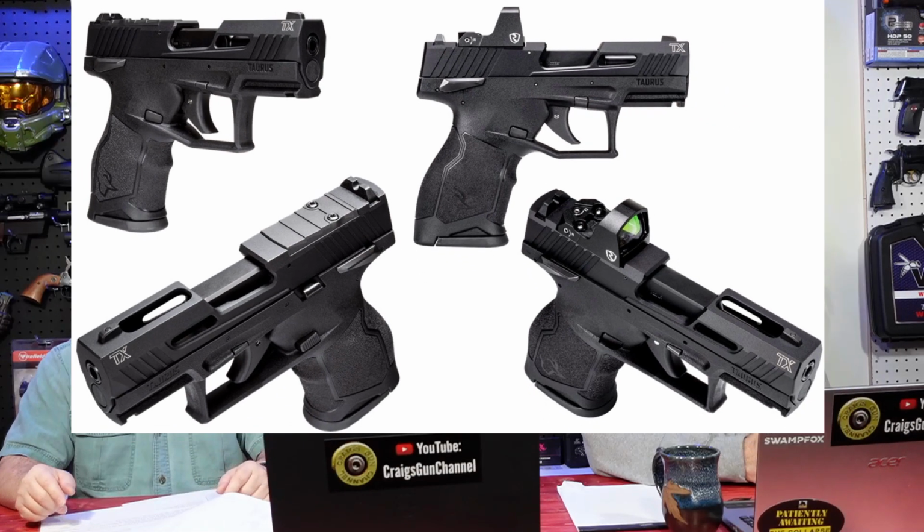It does look sharp. The Taurus TX22 has been adopted by a lot of people as a concealed carry gun. I don't necessarily promote a 22 long rifle for concealed carry just because of reliability issues with 22, and it would be the minimum level caliber you could really conceive of to use for defensive shooting. However, I don't want to get shot by one. Heck no. And now you've got the compact version. It's optics ready, so it's actually pretty cool. Let's see what we got here. 13 round staggered column magazine.